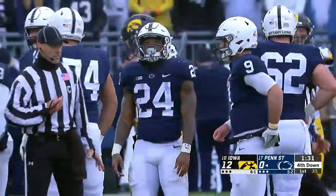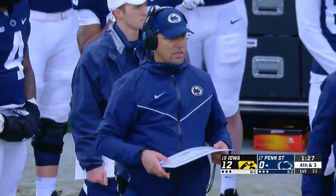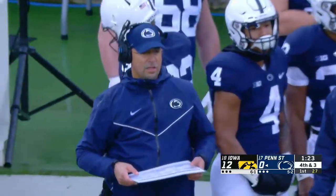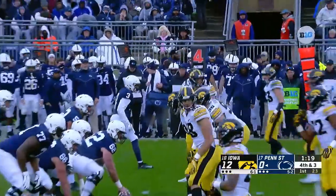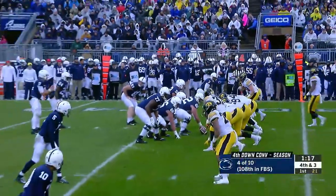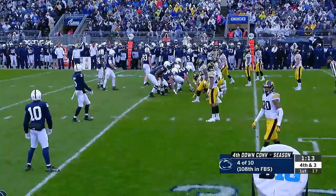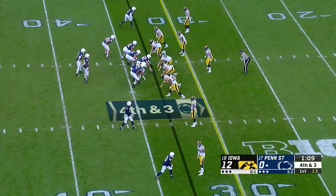You might look at that situation and say, third and eight, third and seven, why are you running the football? But I don't think that James Franklin had any intention of not going for it on fourth down. So he's looking at it as two downs to get a first, and that's why he ran. Penn State has gone for it 10 times on fourth down this season, converting just four of them. No safety here. Iowa's coming after him.